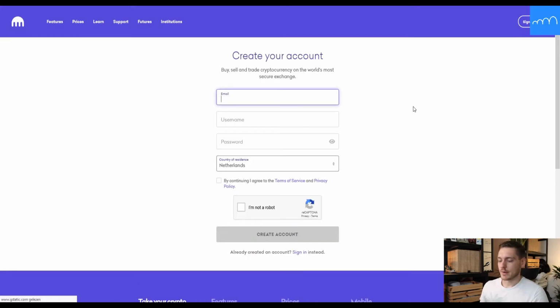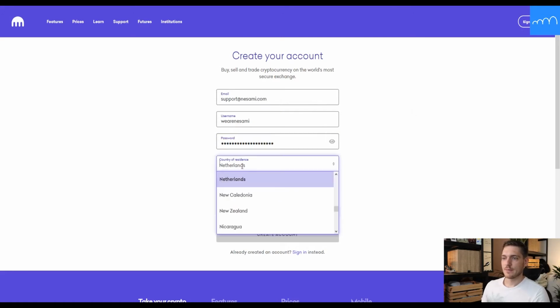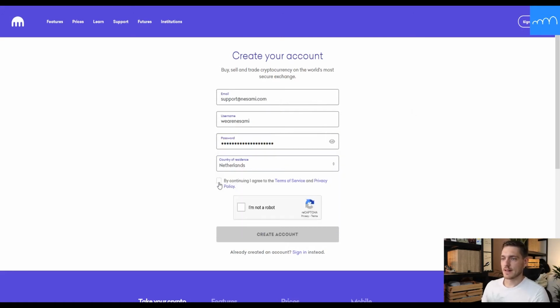And here we put our email. My email, username, I'll choose that one. Password, well, you just need to make sure that it contains at least 8 characters, 1 letter, 1 number, and a special character, so pretty straightforward. I'm just going to do that. Well, let's say this is my password, for example. Country of residence, for me is the Netherlands.